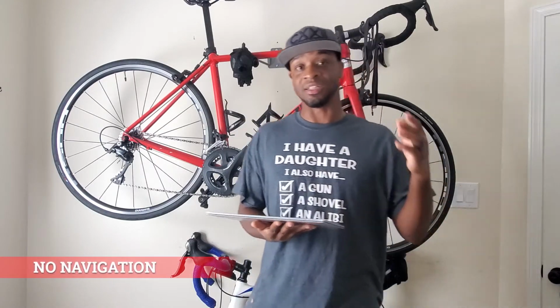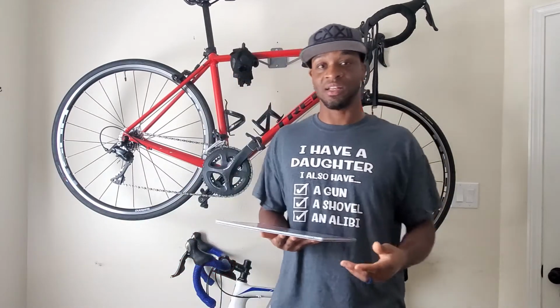But bigger rides, it might take a couple of minutes. It does not have navigation. Remember, this is a very simple entry-level GPS device. So if you're looking for something to tell you where to turn, it's not the device for you. I would recommend looking into the Bryton 400 series, or looking into a Wahoo, a Garmin, or a Lezyne device, one of those that actually has navigation built into them.